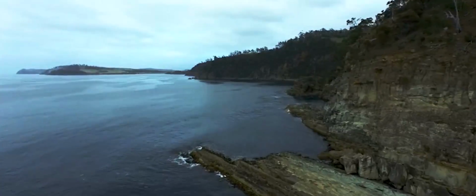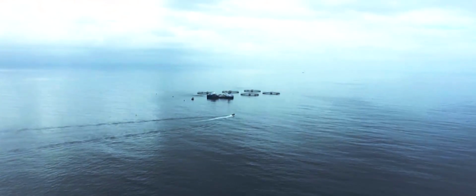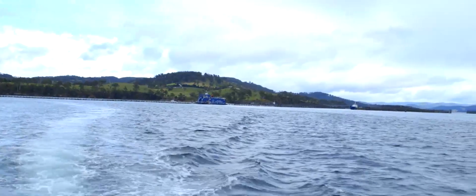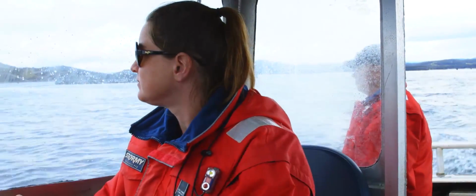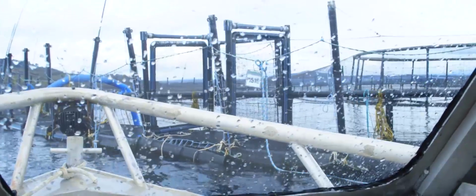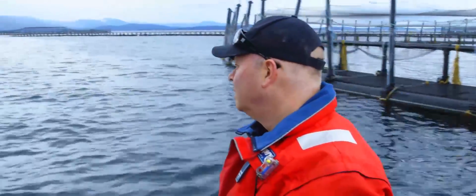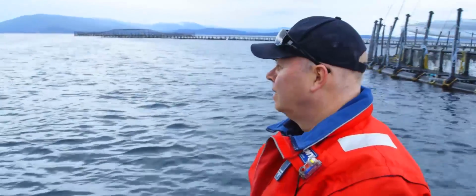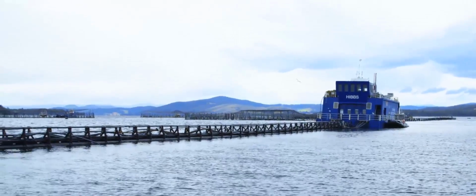Rugged coastline panning to see salmon farm. Well, we farm fish to feed the growing world population. In 2012, we had 7 billion people in the world. We then look at that and say that of that proportion, 1.2 billion have seafood as a primary source of protein. And that equates to 17.2 kilos per person. That's the amount of seafood that we need on an annual basis.